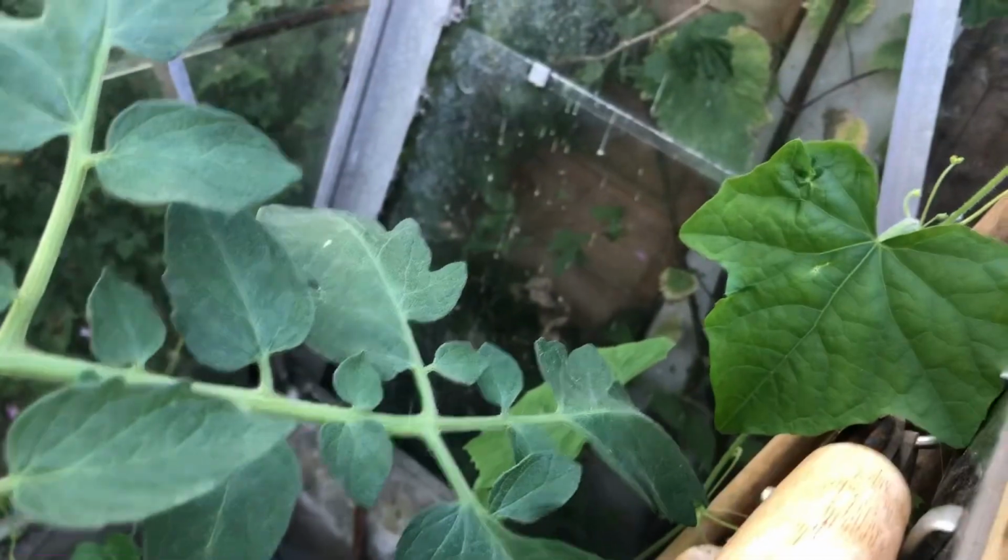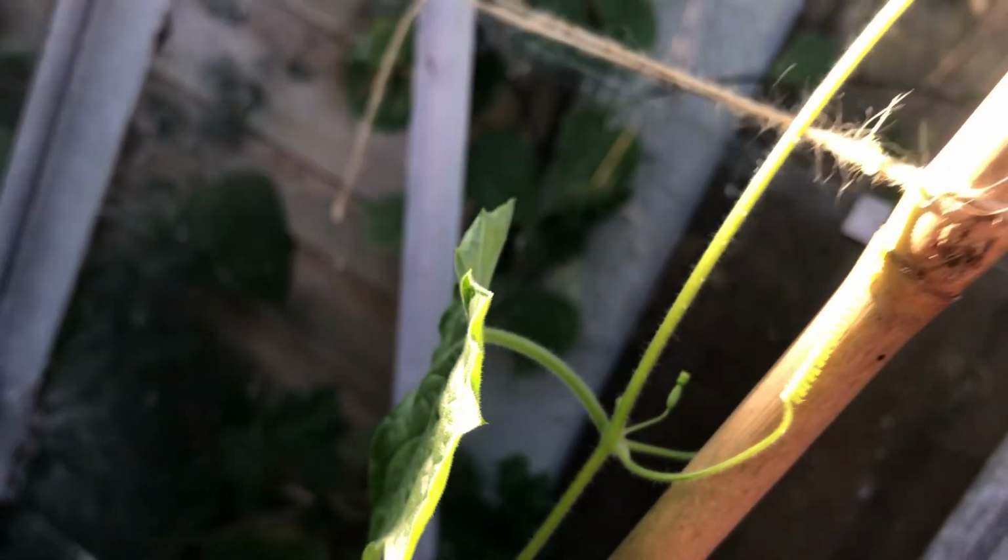And just in this corner are my cucamelons, and they are beginning to fruit. They're tiny at the moment, but it won't be long before we're getting some off there. If you've not tried a cucamelon before, they're a little bit like a lemon and a cucumber crossed. There it is, there's a little tiny fruit. And they sort of pop in your mouth. They're really special and quite nice if you have a fizzy drink with them.